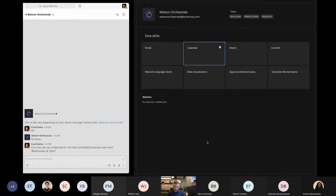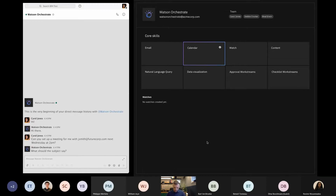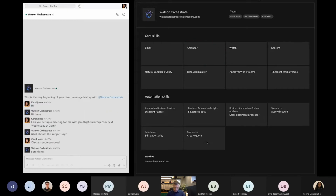When using any of these skills, Watson Orchestrate is capable of reaching back out to Carol for any missing information it needs to get the job done. On the right, you'll notice that the list of skills has expanded significantly. Carol's manager has enabled access to a bunch of automations that are specific to Carol's role as a seller, including out-of-the-box Salesforce skills and sales-specific automations from their existing IBM automation platform.